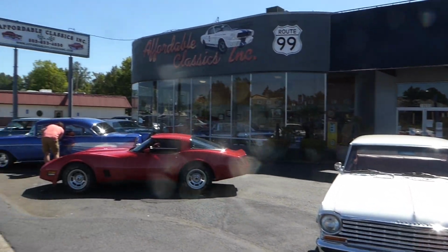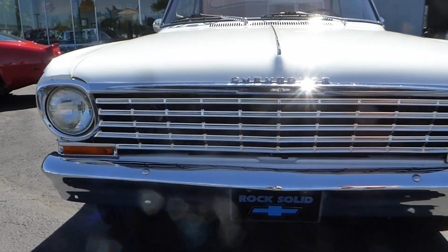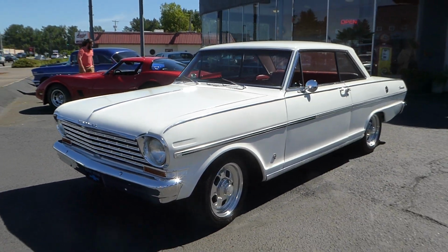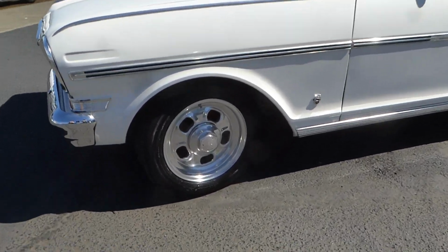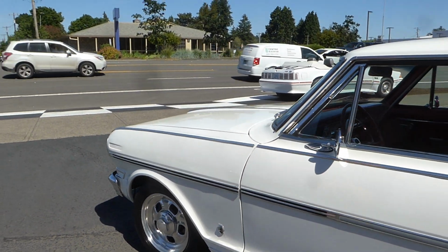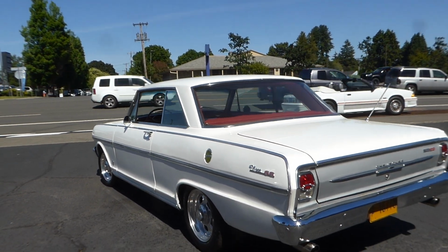Affordable classics. You're looking at a 63 Chevy Nova SS. Beautiful chrome bumpers, grille, headlight bezels. A real SS. Beautiful wheels. Disc brakes in the front. All the moldings, stainless, very nice.